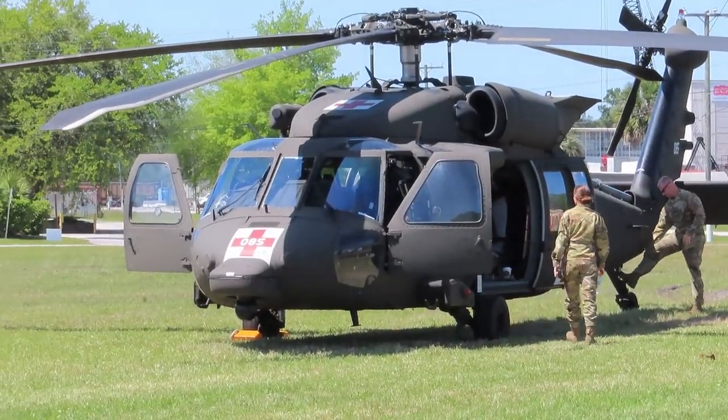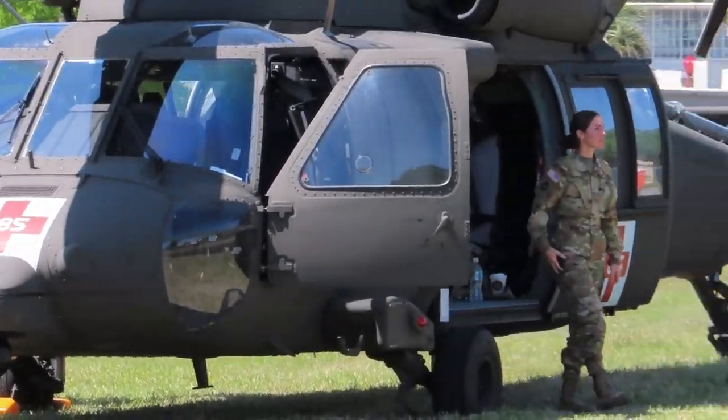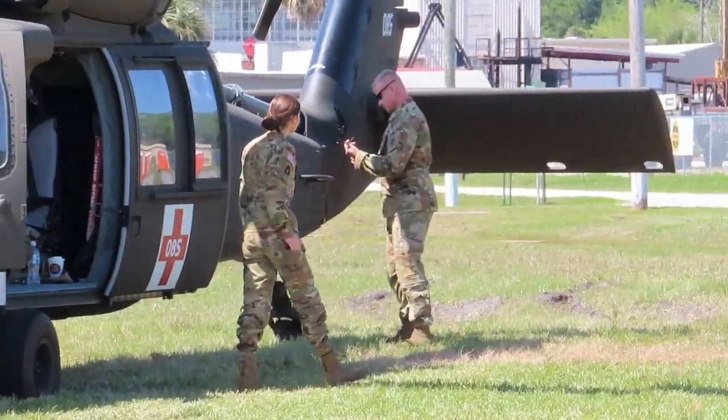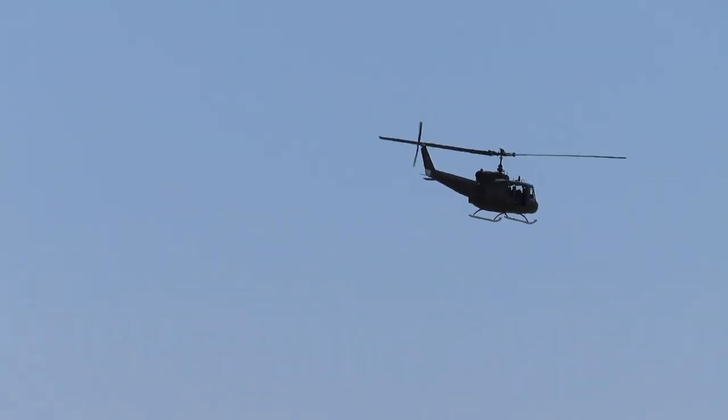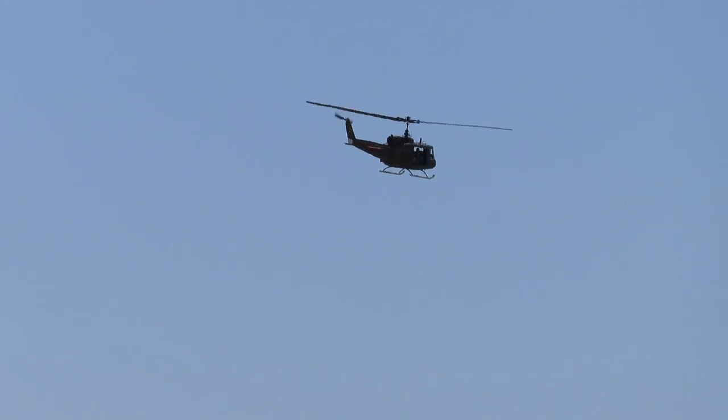We're out here checking it out. Bunch of displays, as you can see, and they have helicopters. And there's a Vietnam display in that area down there where they were at.